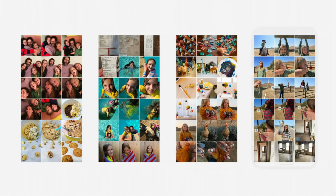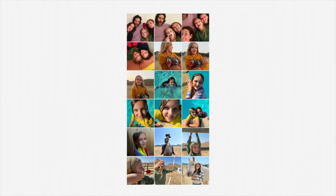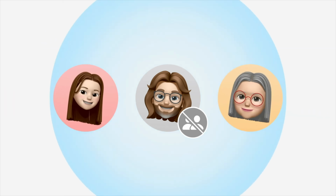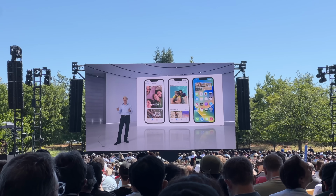Something that's been a long time coming, I'm really glad to see, is shared iCloud photo libraries. So especially within families, there's all sorts of automatic ways that you can just have your photos go out to the people that are around you if you say that they're in your family. And you can control it so that it's not completely automatic. You know who's going to receive the images, but it's syncing them at full quality too.